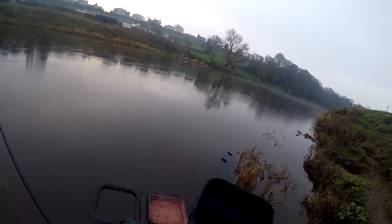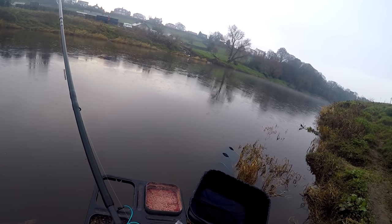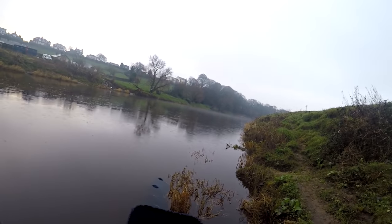I'm going to feed positive today. Obviously I want to attract fish into the area that are in the hole of the river, and to do that you've got to put food in.